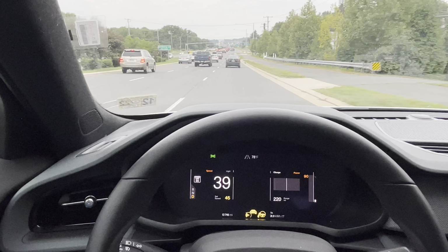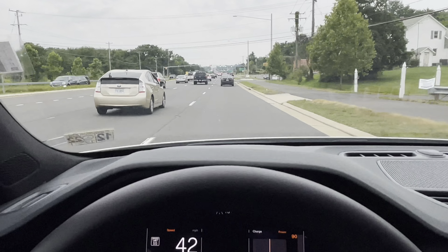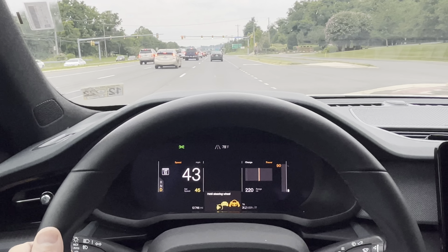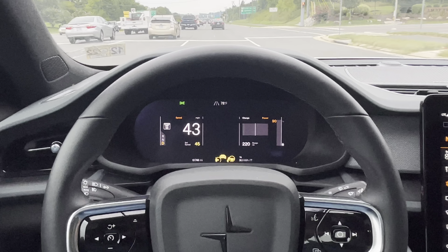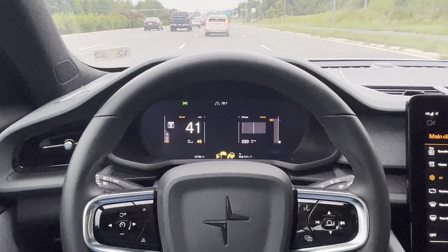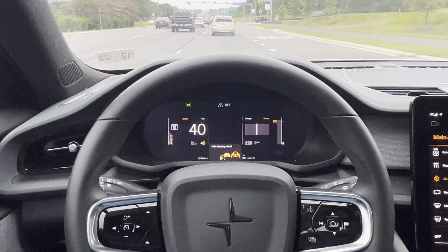Seeing how Pilot Assist does in traffic. Whoa, what is that? Of course, it's not going to avoid anything. It doesn't say that it'll avoid anything. In fact, it tells you it can suddenly just drop off at a moment's notice. It'll just stop without warning. That's not necessarily a good thing.